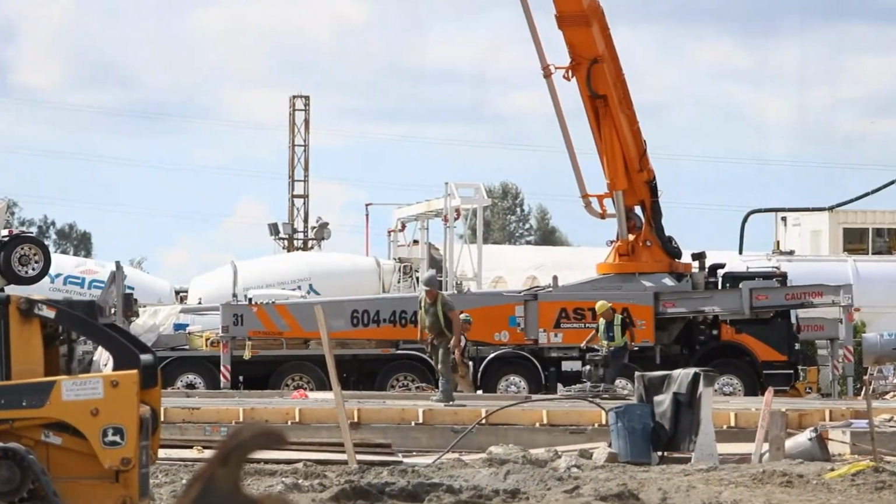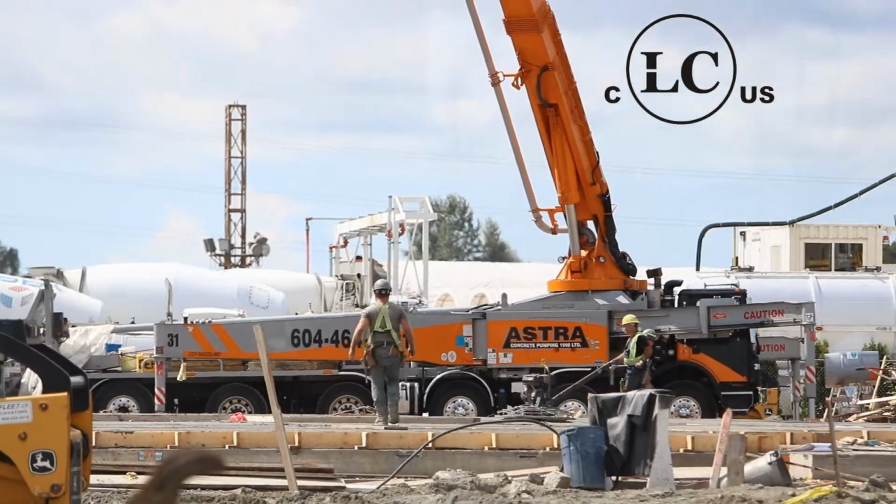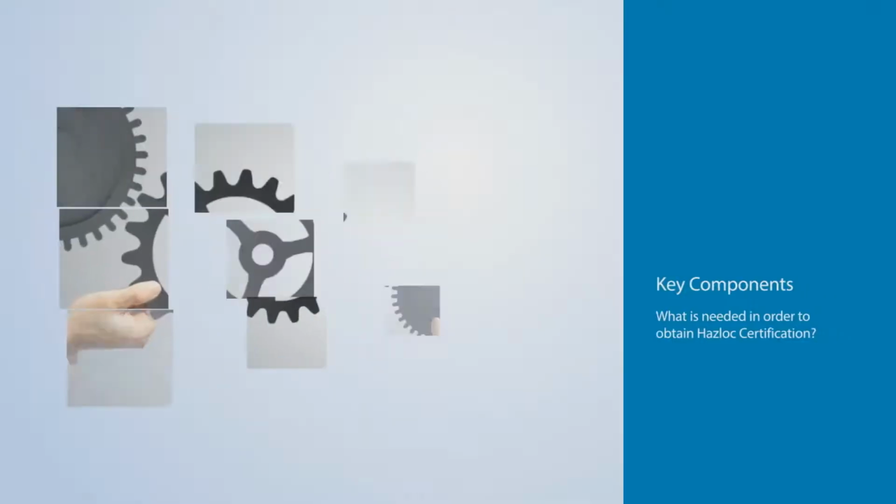IECEx is the International Electrotechnical Commission system that relates to standards that are applied to products going into hazardous locations. ATEX is one of the European directives that describes what equipment can go into hazardous locations, and the word ATEX comes from two separate French words, one being atmospheres and the other one being explosive.